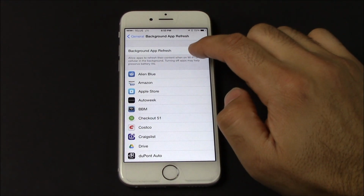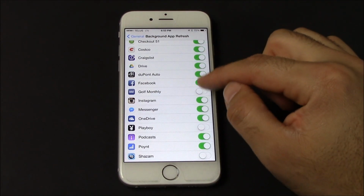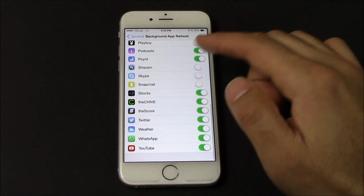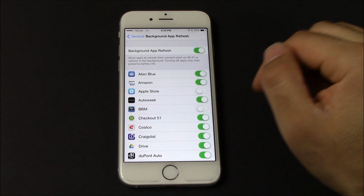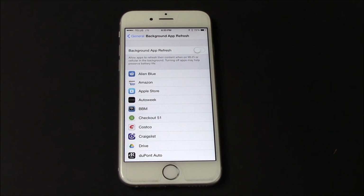One thing you can do is if you want to, you can individually turn them off for different apps. So if you wanted to check for Facebook updates, or check for new Snapchats, whatever you want, you can individually control those. But the best thing to do is just to switch them off completely, and that saves your battery huge.